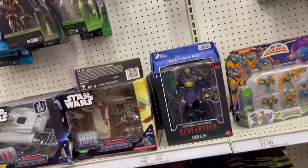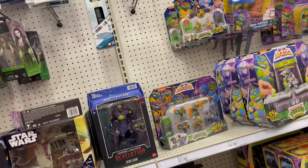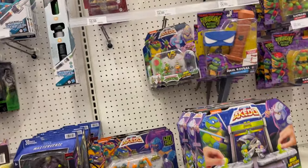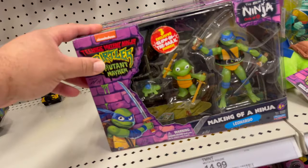What else we got here? Scare Glows, Mo 2. Still regular price. More TMNT. A lot more TMNT. This is pretty dope right here. I don't think I've seen this before.